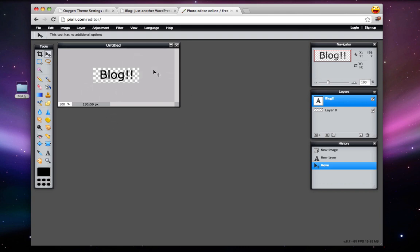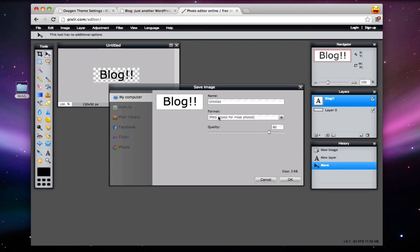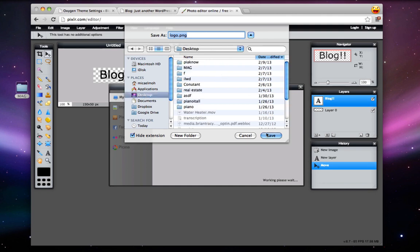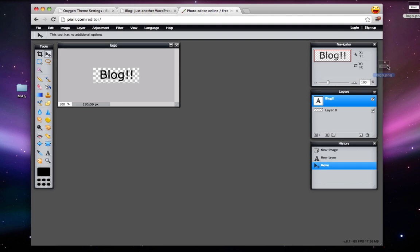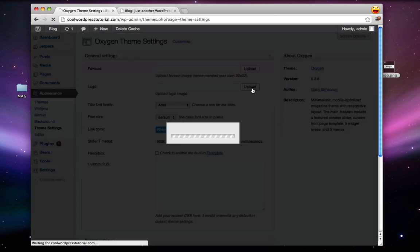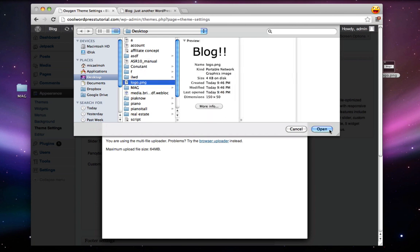So after you figured out what you want to do with this, just go ahead and click File, Save, and put the format on PNG right here, and simply save it as logo.png. Make sure you type in the .png. Click OK, and save it onto your desktop or wherever else you want it to be. Alright, so my logo is now on my desktop. I can close this up, and I can simply go to Appearance, Theme Settings, under Logo, click Upload, and select Files, and find my logo.png.